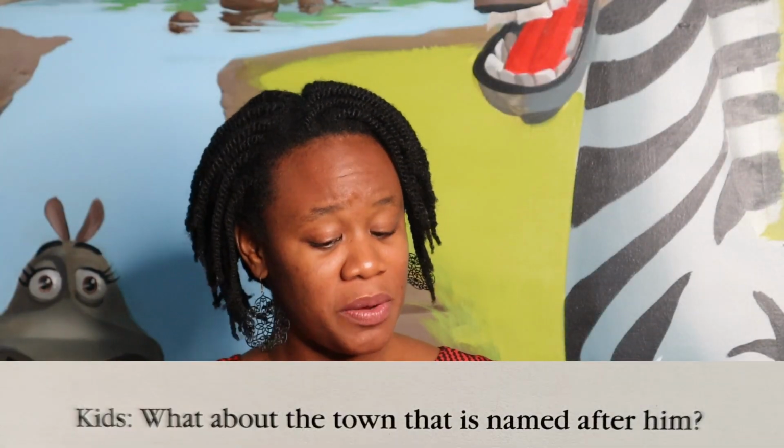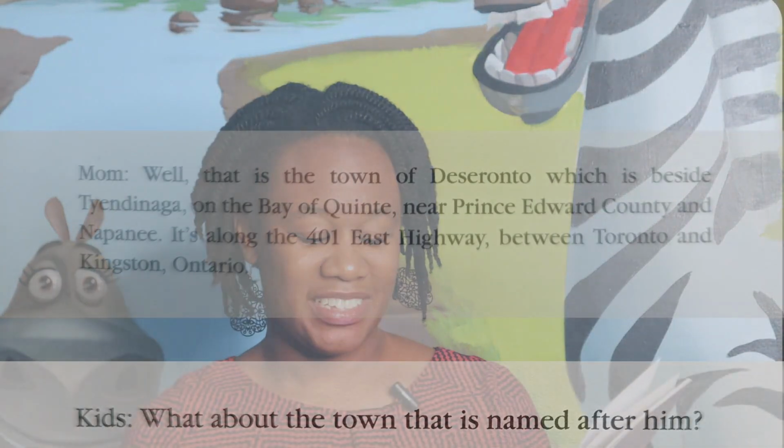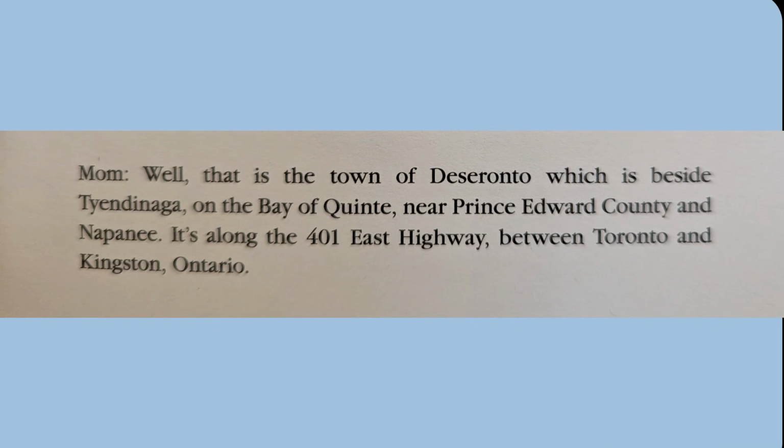Kids, what about the town that is named after him? Mom, well, that is the town of Deseronto, which is beside Tyendinaga, on the Bay of Quinte, near Prince Edward County and Napanee. It's along the 401 East Highway between Toronto and Kingston, Ontario. So all of my Ontario locals can look it up and look for that stretch along the 401. Anyone who travels the 401 often? I pass that stretch of land as well. It's good to know the history behind it.